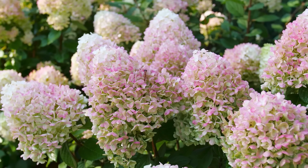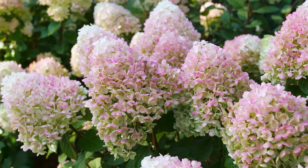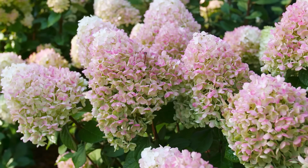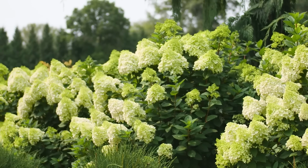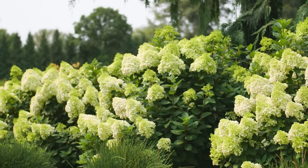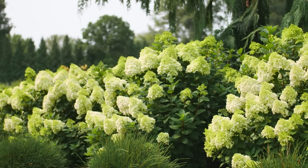But where the touchability comes in is that the inflorescences, or flowers, of Little Lime Punch hydrangea are so densely packed. The florets that make up that inflorescence are extremely densely packed within that bloom. And so you just have to really touch it. And when you do, you will not believe how solid it is. It really is very, very packed. You can even see that when you see the plant, you can tell that its blooms don't have as much space in them.